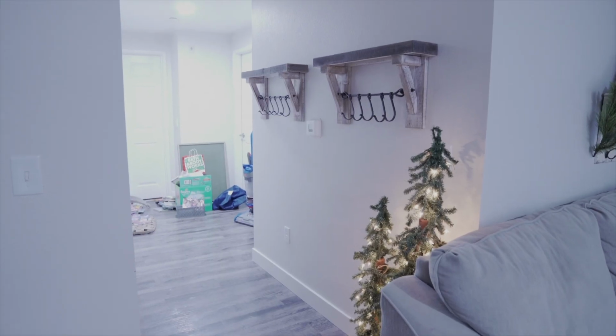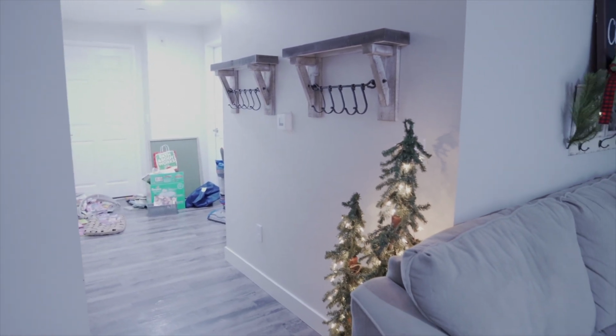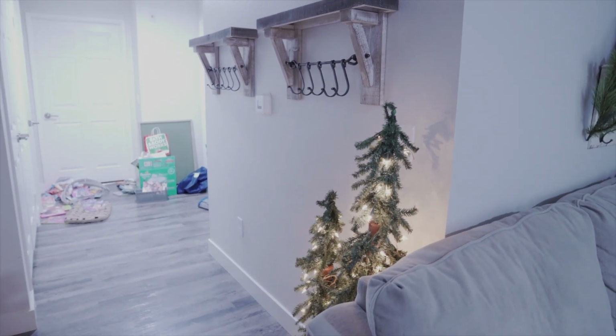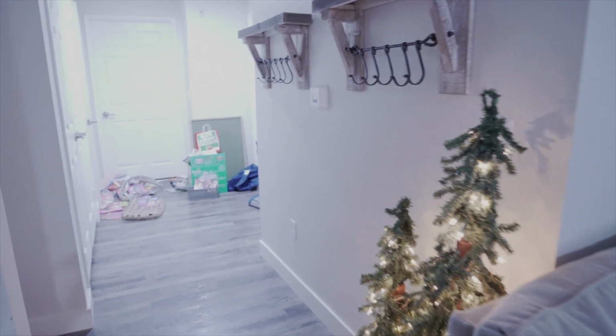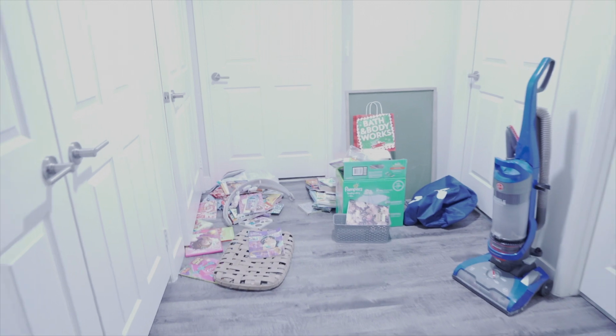So today we're going to be tackling this hallway here. We're going to be decorating these two shelves and the trees as well. Not going to be fully decorating the trees, but adding some ribbon. Let me just take you down here and show you what we have going on.